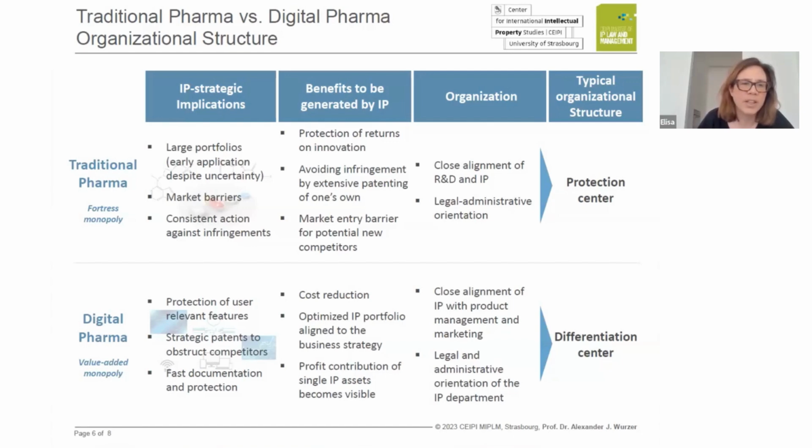There are some differences between traditional pharma and digital pharma, and this difference regards the IP strategic implication, benefit, and organization. Regarding the strategic implication, in the traditional pharma, there are large portfolios, market barriers, and actions against infringement. And regarding the benefits of the traditional pharma, there can be the protection of return on innovation and avoiding infringement by extensive patenting on one's own, and there are also market entry barriers for potential new competitors. And those are, as we know, the characteristics of the fortress monopoly.